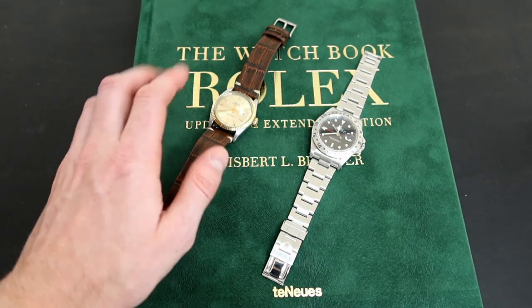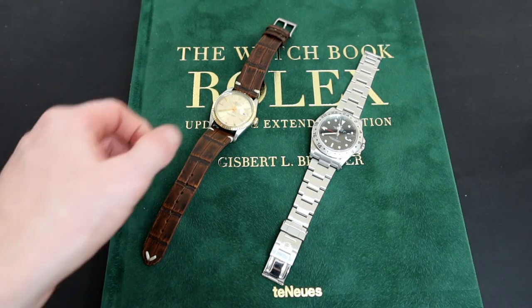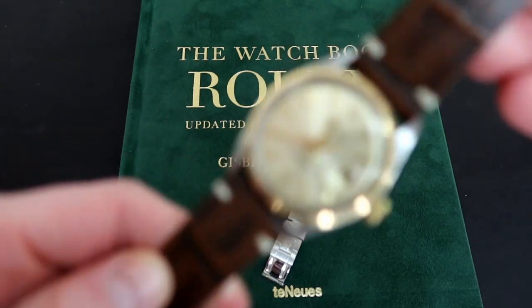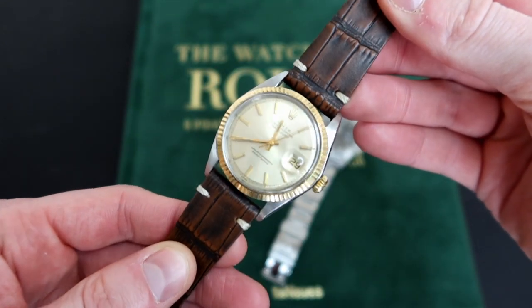So I have two watches on the table here. I'm going to go over each of them, and why I think each is a great place to start if you are getting into Rolex collecting. I'll start with the Datejust because I think this is probably one of the most iconic watches that Rolex has ever produced.